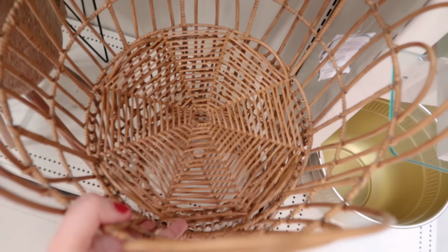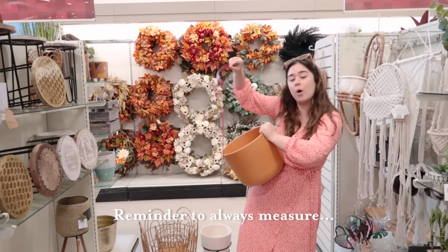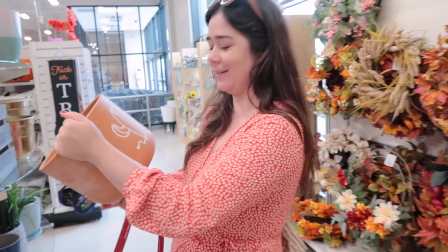I've already secured the planters for Ricky's, I think. Look at these boho ones, they're so cute. Reminder to always measure your pots before you buy them. And HomeSense has tape measures in here, which I didn't know. Yes, they sure do, Amanda. Hot tips.